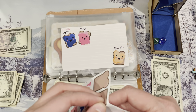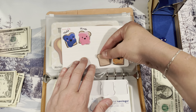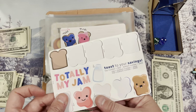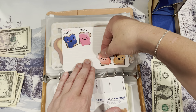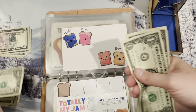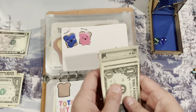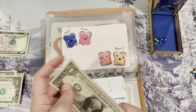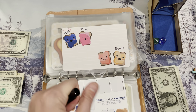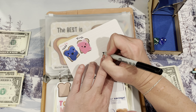Let's add another 5. And another 4. So we got another $9 going in. So let's put 1 back and grab a 10. So 5 and 10. So we're putting 5, 10, 15, 16, $17 in today. And Brenda is chatting with Billy.